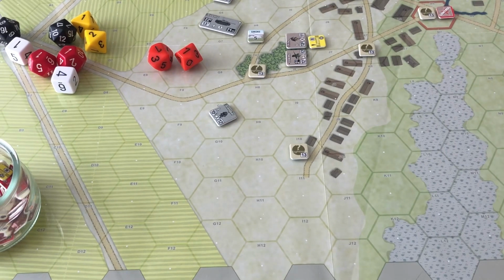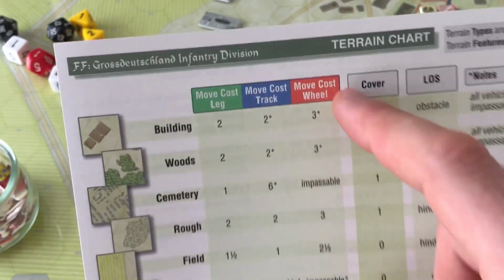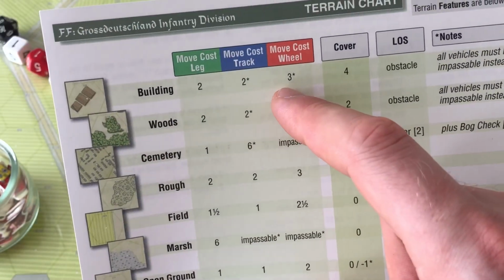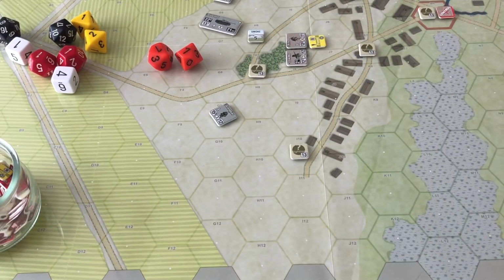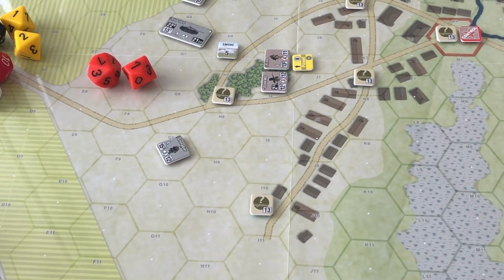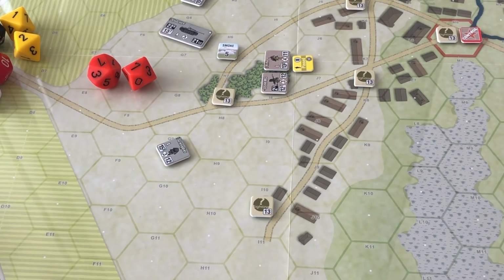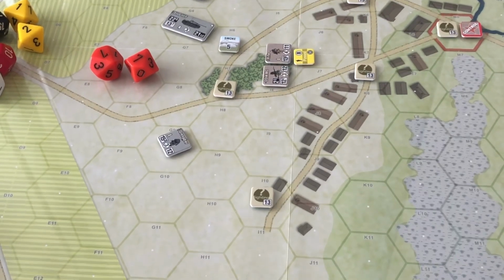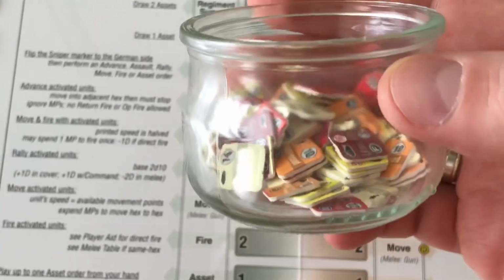We have 3 different types of movement factors: leg units, track units and wheeled units. Each of them will have their own column with a specific number of movement points required to be paid while moving. During movement, our opponent has the possibility to do opportunity fire. The rules are absolutely the same as for return fire, with a possibility that the unit will be spent.